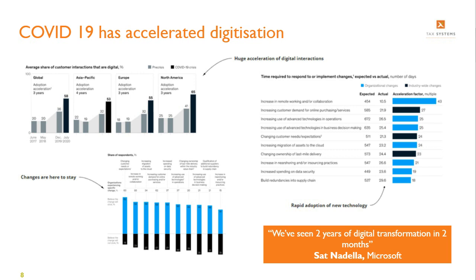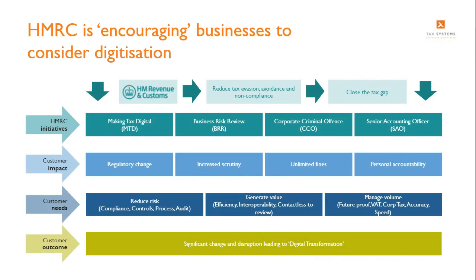And then if we look at what HMRC are doing, there are quite a few different initiatives on this slide, MTD obviously being the main one from a technology viewpoint, but there are lots of other ones, BRR and BRR Plus. The corporate criminal offence is something that we are seeing a bit of an uptick in now, a few more cases, some high profile cases as well. So HMRC continue to encourage businesses. And I think the general mood music we get from them is that there is more of this, not less. It's not going away. It's how we want to do business going forward.